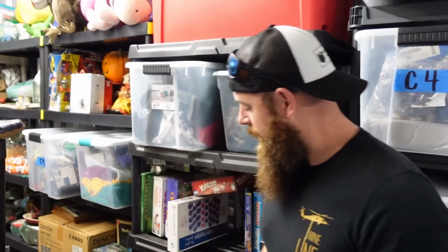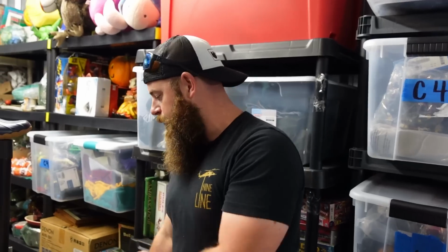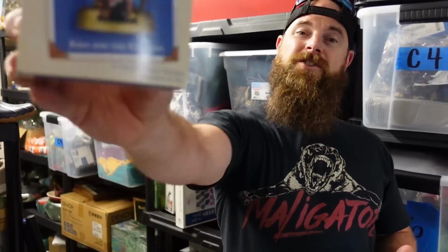Oh, we did sell a Cleveland pitching wedge right there, $10 plus shipping, and a bat, $10 plus shipping. We have a pretty big sale going on in our store, just trying to move some stuff. We're just trying to move everything at the storage unit on a Sunday afternoon, and we are pulling some orders. So first, we're pulling one from Jackie and Jason.